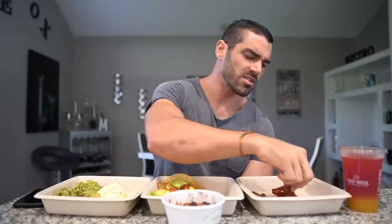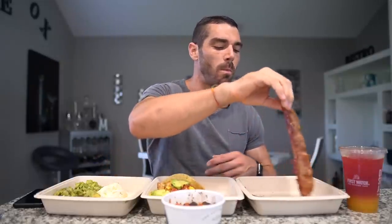That bacon is seriously crazy. So it has like a sweetness to it from the maple syrup, but then it has cayenne pepper along with the black pepper. So it has like a little bit of a spice. It's like sweet and spicy. It's like crazy. This combination is amazing. You know what, maybe I'll try to make it later on. I'll try to recreate this, but I don't think it's gonna be as good.